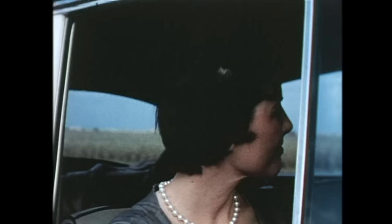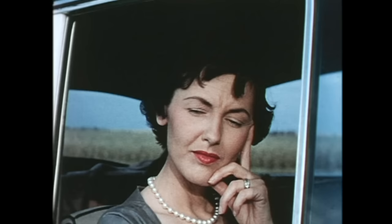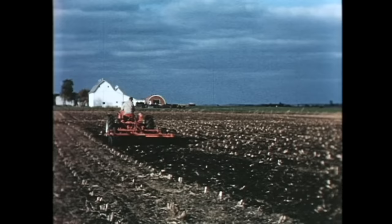Well, I wondered what this sudden trip to town was all about. Now I know. He said it was to buy me a new dress. More than likely it's to buy him a new tractor. Probably one just like this.